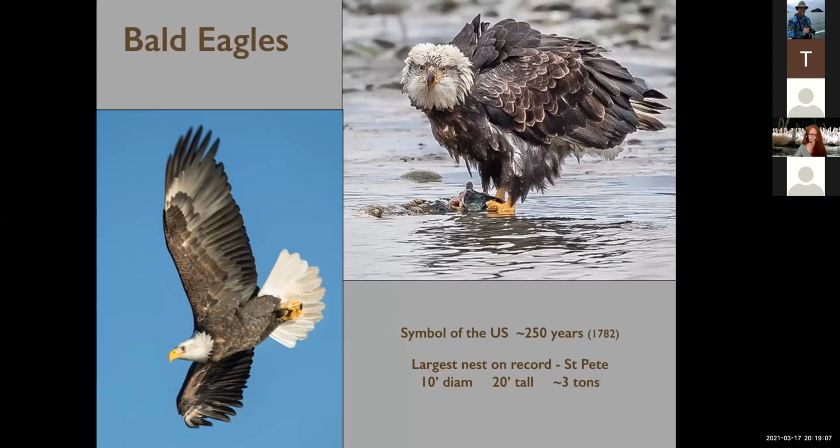The handsome bald eagle, the symbol of the US for almost 250 years. And interestingly, the largest nest on record was found in St. Pete. I actually saw this in my youth, around 10 years of age, in one of the little museums here, and it was unbelievably big. You could put a Volkswagen Beetle in it. Look at those dimensions, 10 feet in diameter, 20 feet tall, and it weighed 3 tons. Huge nest.